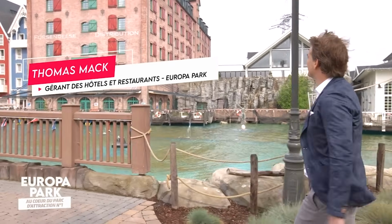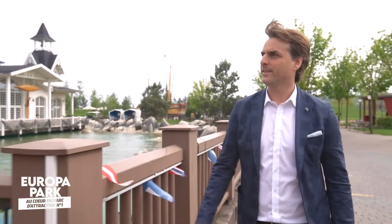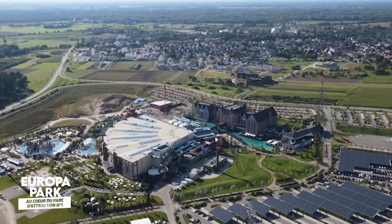My name is Thomas Mack. I'm the 8th generation of the Mack family, and I was born in 1981, so 6 years after the opening of Europa Park. So already 10 years ago we asked our guests what they want as the next park, and they always said we want a water park, and so, already 15 years ago, we decided to build a water park.